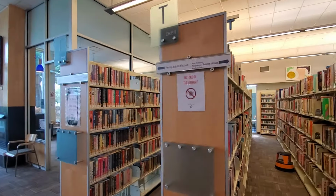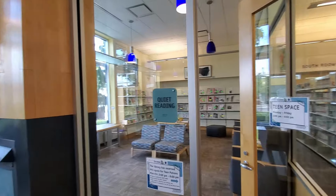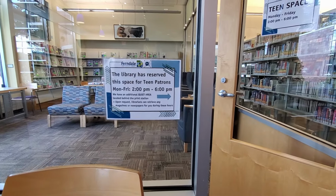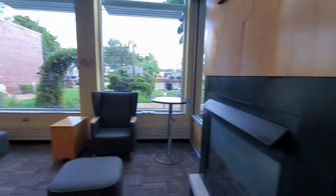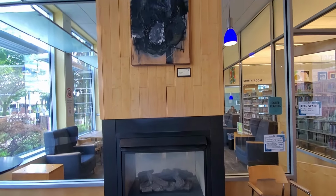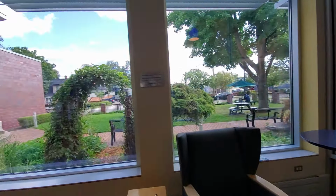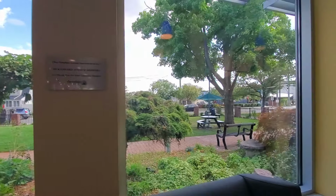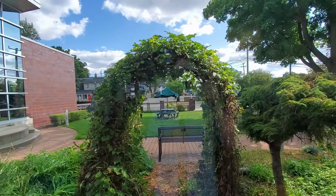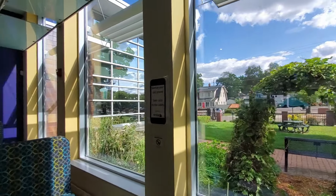Got the young adult section over here. There's a south room, it looks like. It's occupied. We got quiet reading in here. There's a teen space. Maybe they got some area out here where you could read too. Little courtyard. Pretty cool, when you don't want to be stuck inside.